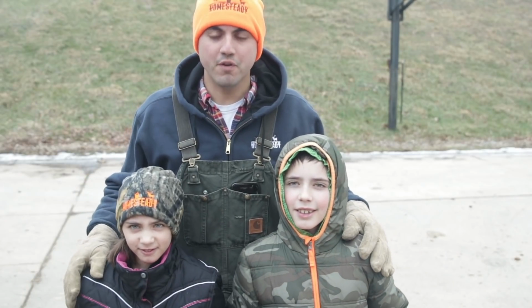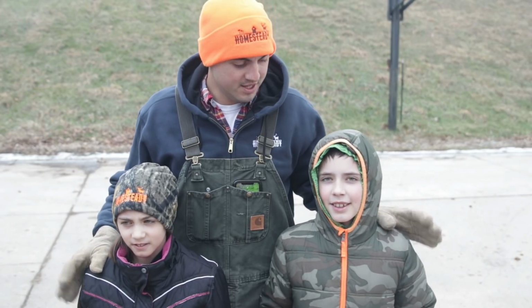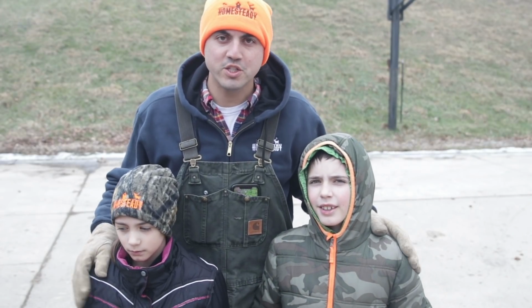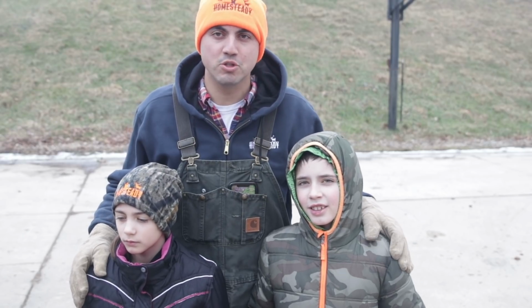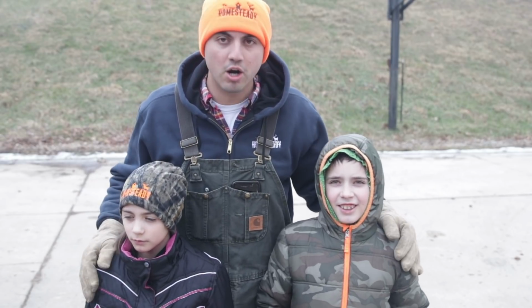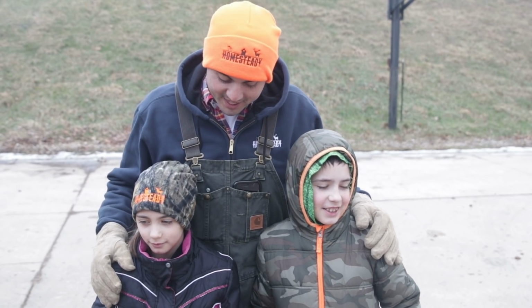So these little farmers just got their first Carhartt overalls. Kate switched us on to the overall game last year, and I got my pair this year, and I've loved them so much that we figured we'd get the older kids a set of Carhartts. Yeah, I'm not cold right now. That's right, because they're so toasty. What do you think? Good.